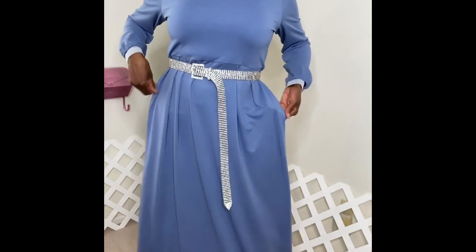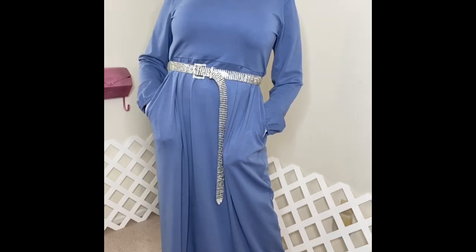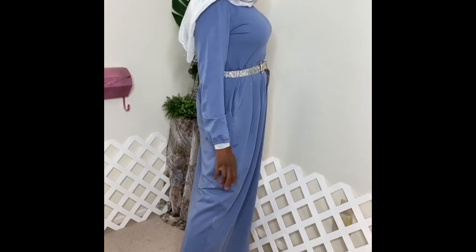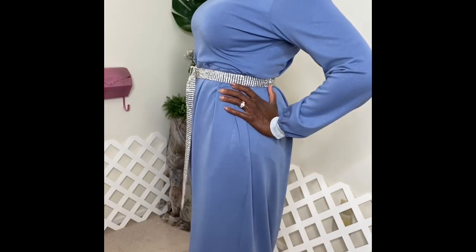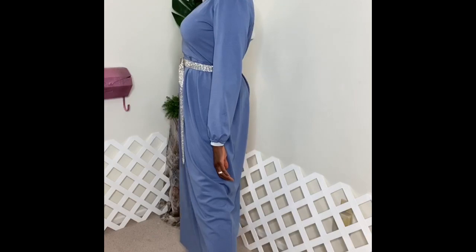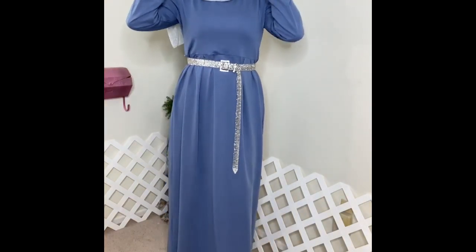You can really bling it out with this rhinestone belt. Look how fabulous this looks. A blue dress from Modestyfavez, blinging it out with all the silver. Fabulous. This is a lovely, lovely dress.